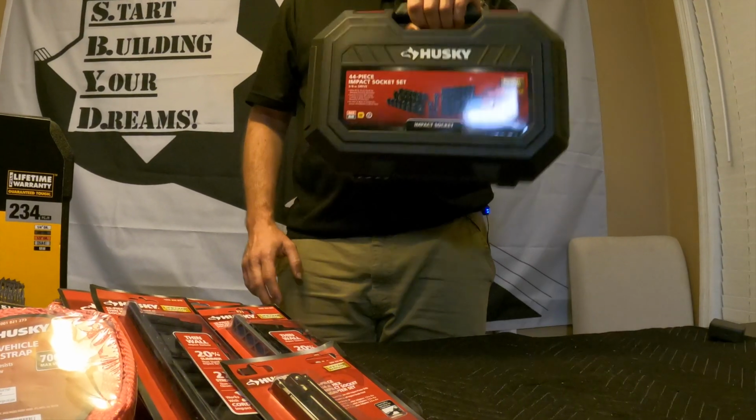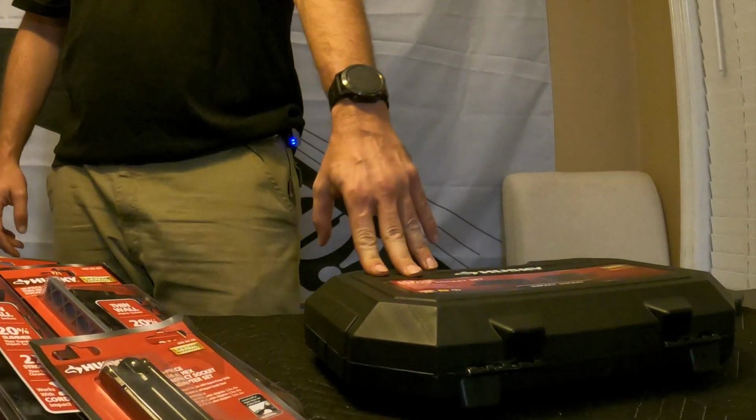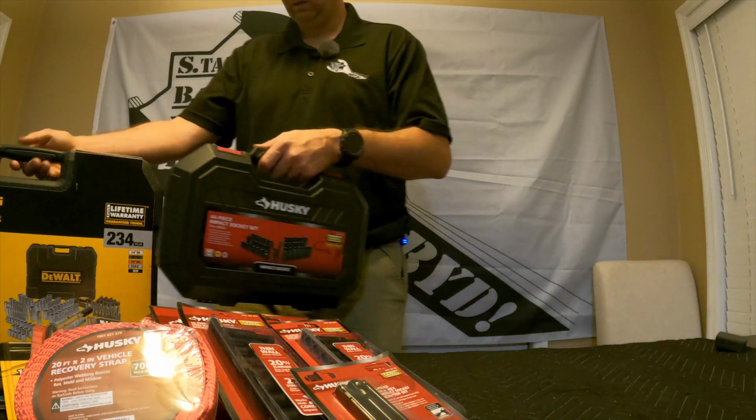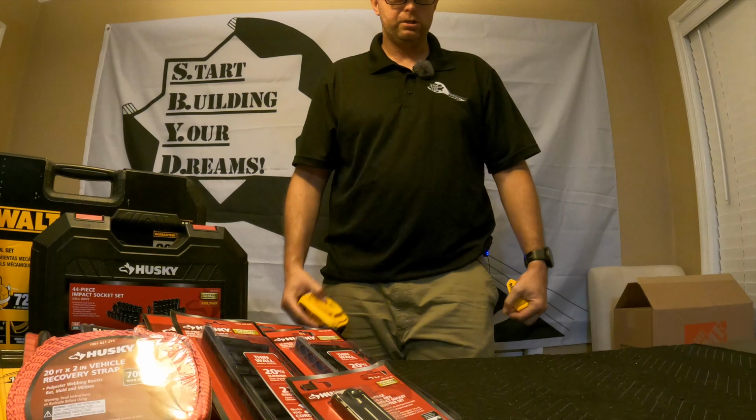So having one of these, you don't have to worry about the socket blowing up in your face unless you're using a whole lot of torque. So we'll set that over here as well, next to our tool set. All right guys, so that's the first part of the deal, but I want to show you one other thing.